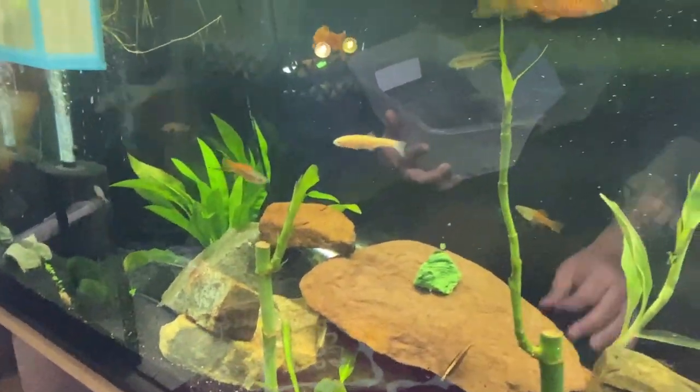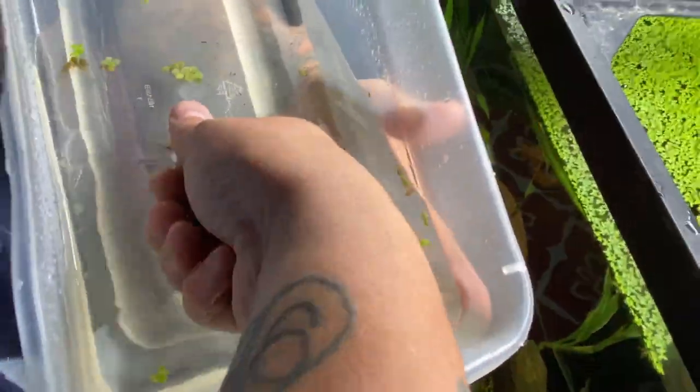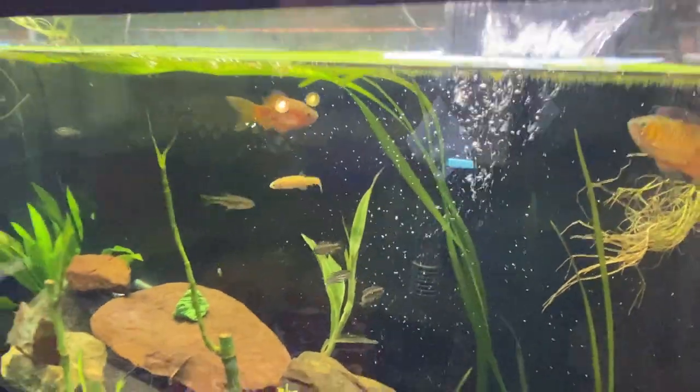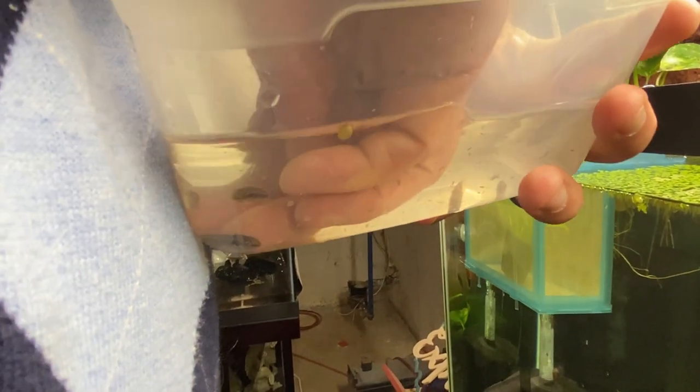Just like the epistogramma, they just kind of hover. Okay. We got two more. Ready? Ready? See if you can see them go in. Come on, guys. They're so little, it's hard to get with my hands. I might have to use a net.